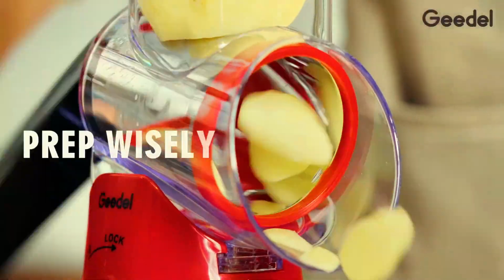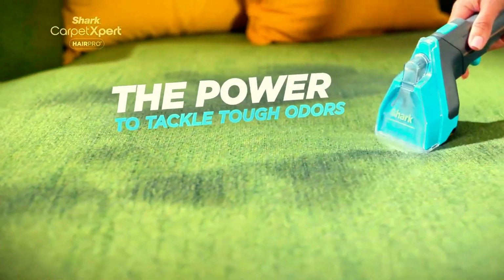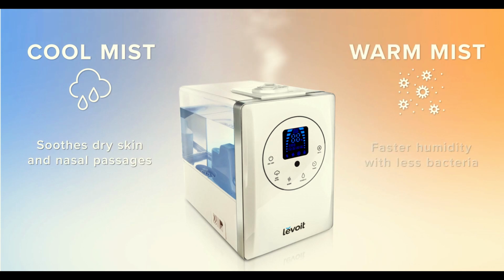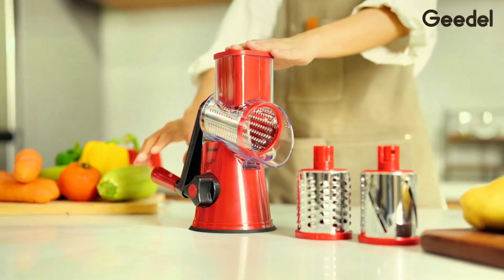The future is here. These cutting-edge gadgets aren't just cool, they're game changers. Whether you're upgrading your home, office, or everyday life, these devices boost efficiency, comfort, and fun like never before. Ready to see what's possible? Let's dive in. Upgrade your hygiene routine with this automatic soap dispenser.